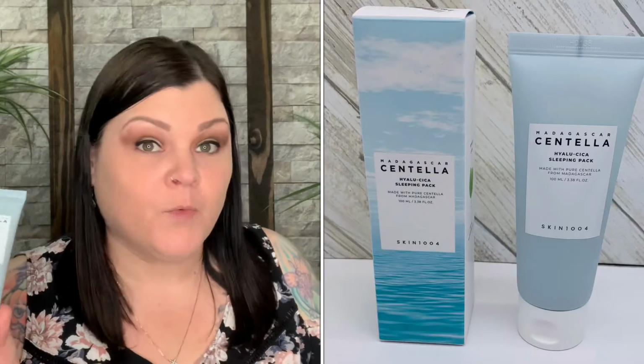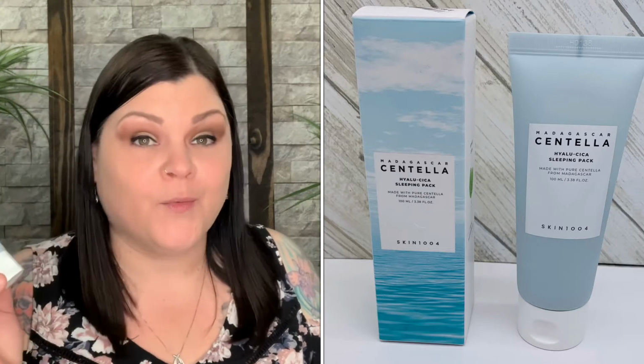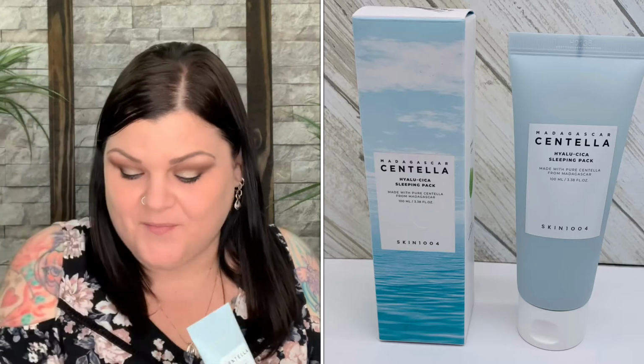So I am super excited about this because then you just put it on your face. You'll have some amazing moisture by the time you wake up, and you don't need to worry about washing it off. You just go on with your day. So I'm super excited about that.